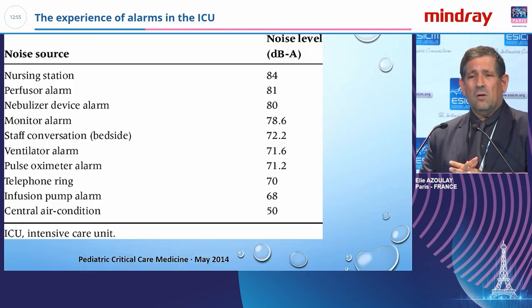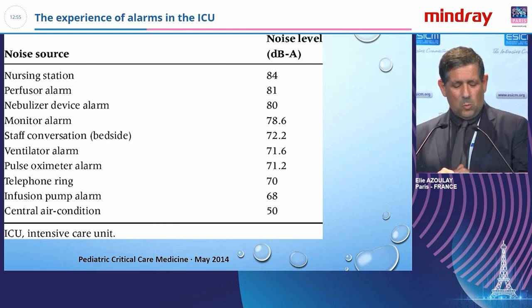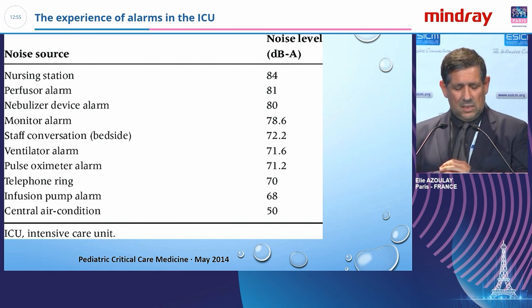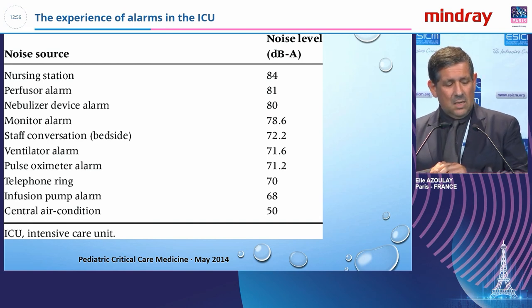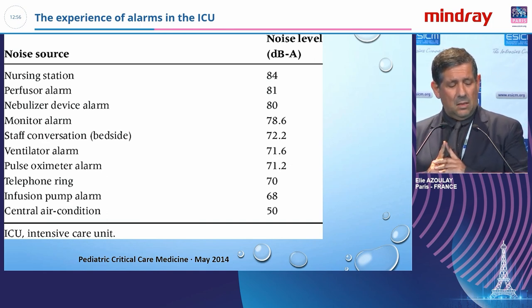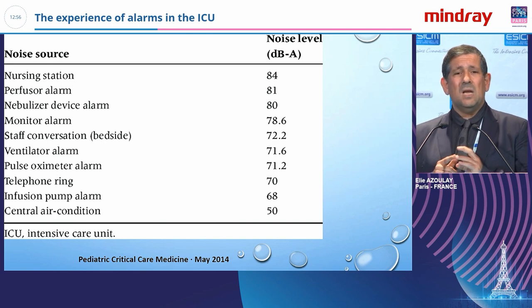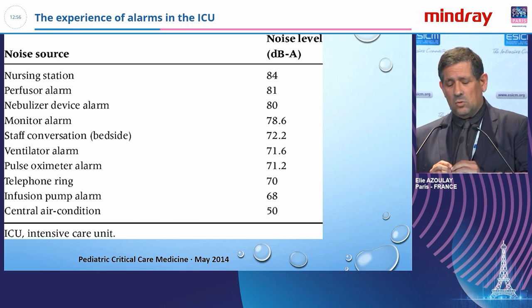Let's look at the level of noise. As you know, zero is the threshold of audition for normal people, and the central air conditioning is 50 decibels. So you can see that a telephone ring is 70, a ventilator alarm is 70, staff conversation at the bedside is 72, a monitor alarm is 78, and then a nebulizer is 80, a perfusion alarm is 81, and a nursing station is 84. We live in a very noisy environment, and this has its own toxicity.